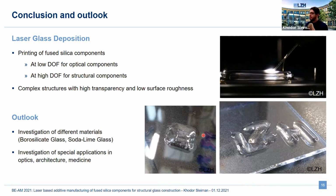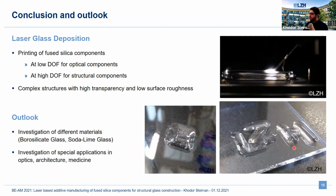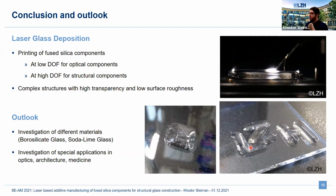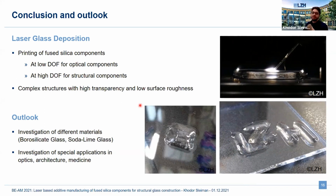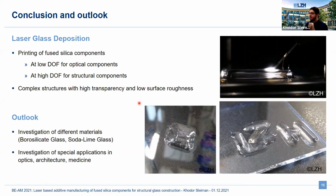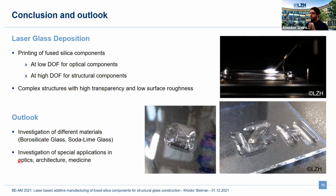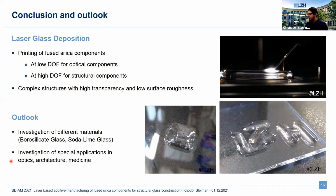For example, here you can see our first printing results with borosilicate glass. We used a borosilicate substrate and filament and printed like this. And here is the first prototype of a borosilicate lens. Yeah, and we will investigate more applications in every kind of industry field.